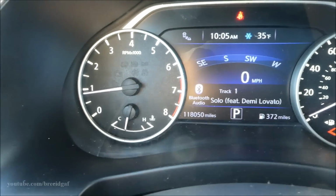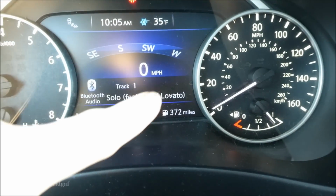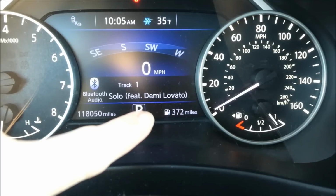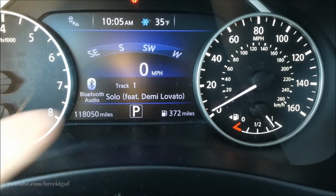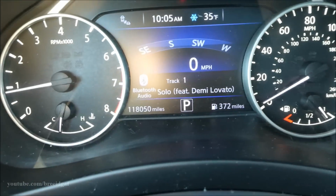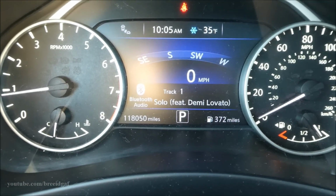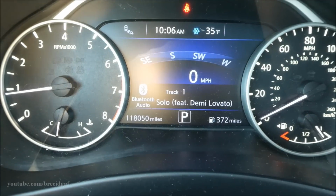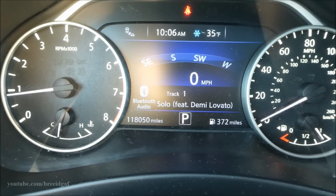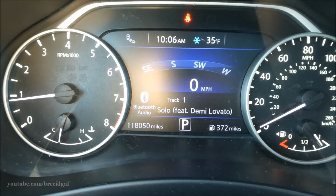So, and then that's the RPM, and that I have a full tank of gas, and this right here tells me how many miles I have until I need to get gas. So I have 372 more miles to go before I need gas. And then this car also has 118,050 miles on it, so not too bad. I mean, my Cavalier only had 56,000, so this is higher than I'm used to, but still that's not bad for a car.